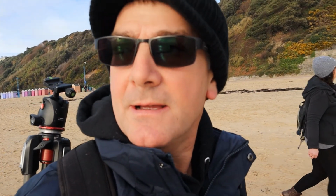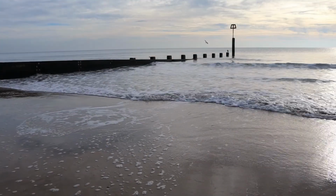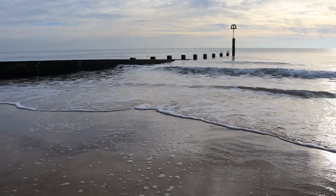And we were coming down to the coast, so I thought, well, what better place to do minimalist photography with negative space than at the coast. So here we are, and we're just checking out, seeing what's about, seeing what's around, and hopefully I'll be able to use some of these nice groynes that stick out into the water as a nice minimalist image using negative space. So let's have a look.